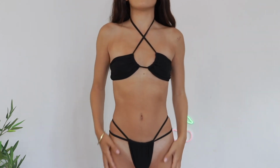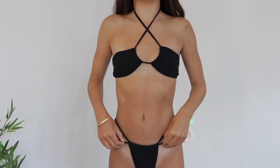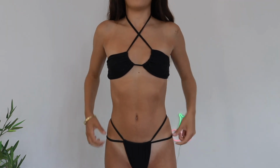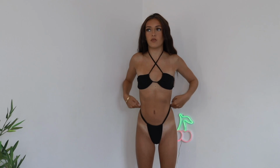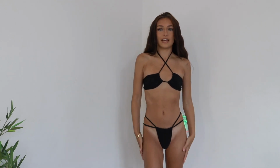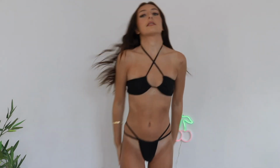I just love all the strappy details. It gives something different to a regular black bikini. These bottoms are gorgeous. They have a little double strap so you can have one on your waist and one on your hips, or have them both down if you prefer a low-waisted bikini, or have them both up just to look like a single strap. It is completely up to you, but I really like the split detail. It's something different and I don't see this often in bikini bottoms. And then the back of the top just goes straight across as a band.